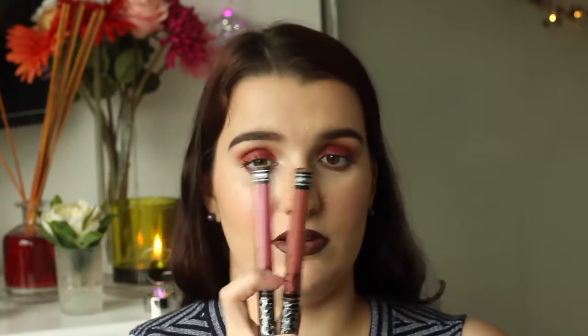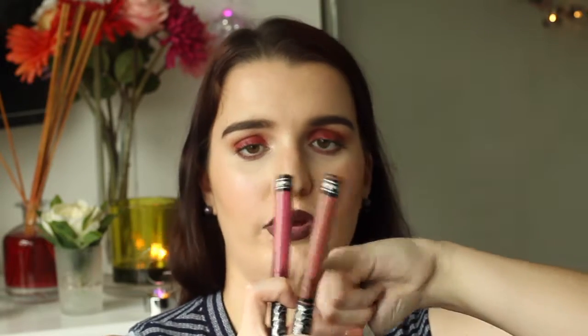This Viper reminds me a lot of Mother by Kat Von D, which are my other two favourites. One's Lolita, which is this nude one, and this one is Mother. And I love all the Kat Von D liquid lipsticks. At the beginning of this year, I wore these to work every single day, without a doubt. And I took them in my handbag. It was amazing. I just love them.